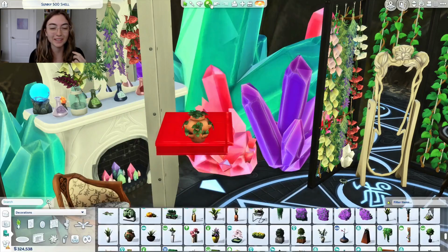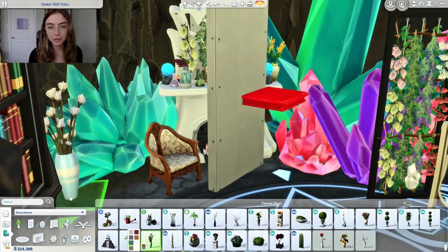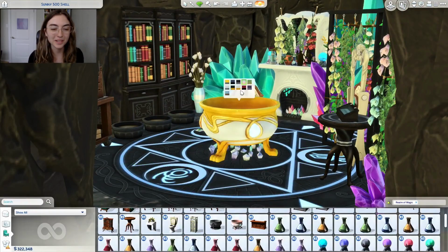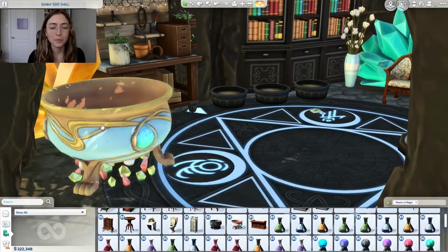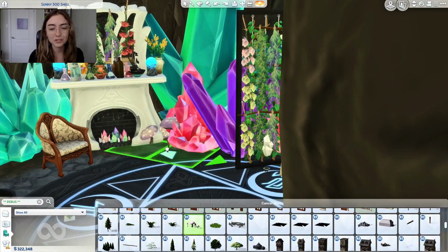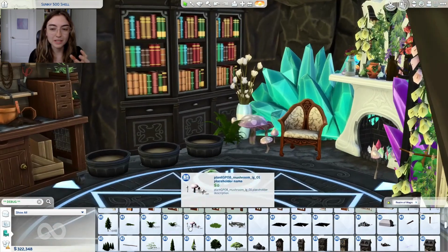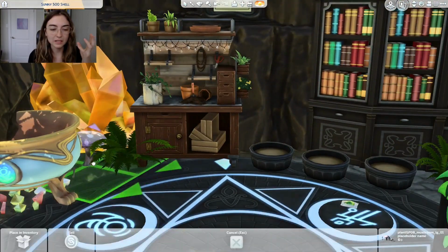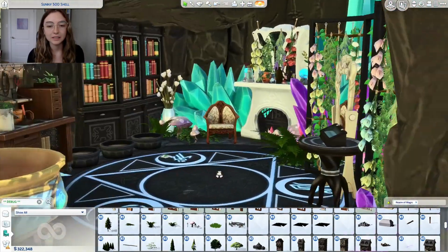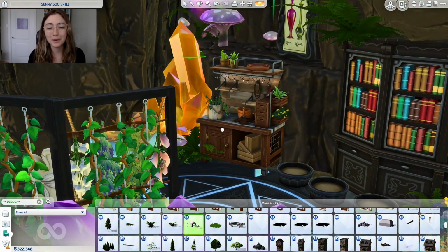I made it look very magic-y, because this is how I imagine their lair or whatever witchy people would have. They've got all their spell books there in the bookcases. They've got some planters for, I don't know, witchy plants, and their little plant station there that's from Eco Lifestyle. It's not functional, but it is perfectly beautiful for the aesthetic. And then I just decorated with these gems and plants, ferns and mushrooms, just to make it feel very magical and really nice in here. And I think this is my favorite part of the build.